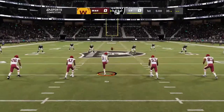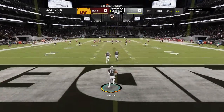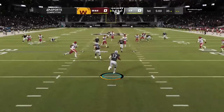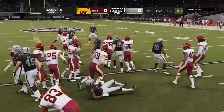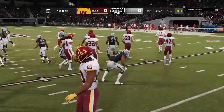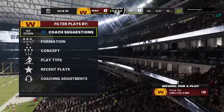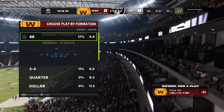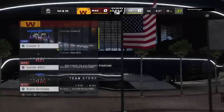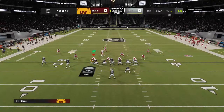Underway here in Las Vegas. Out of the end zone comes Johnson, and he's only able to get this to the 19, so they probably should have opted for the touchback. So here's a 1st and 10 now, down inside the 20.